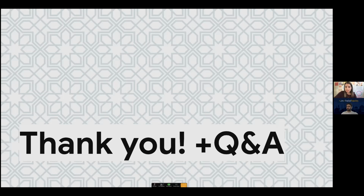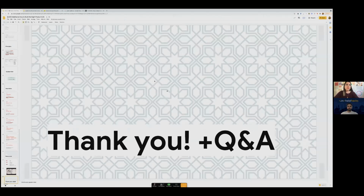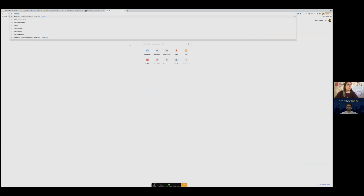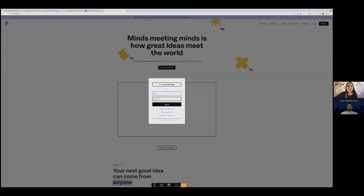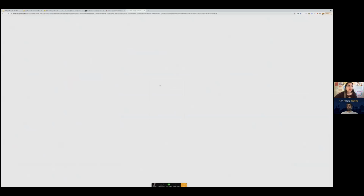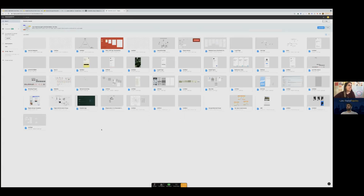Okay, so the question is, are there any showcases or portfolios using Figma that I can show? So I think yes. Let me log into Figma. These are going to be old because I can't actually show my work Figma, but I can show you my university Figma. Cool. Let me see. There's actually one that could be kind of useful. Let me look for it.